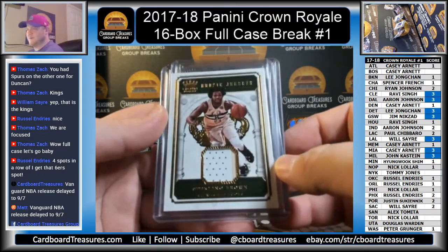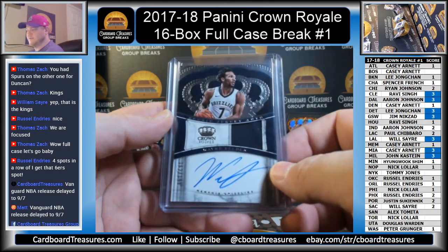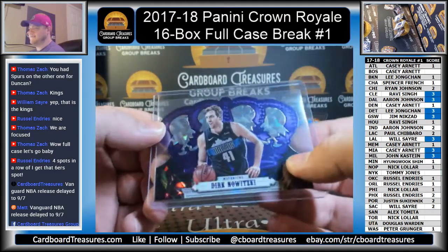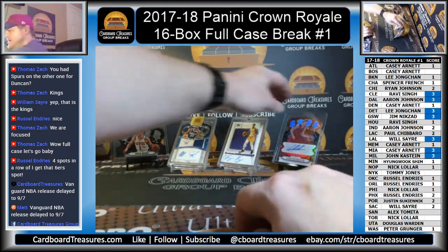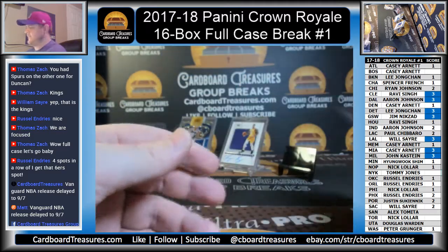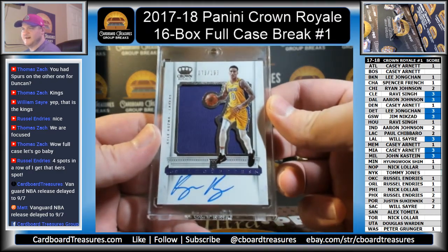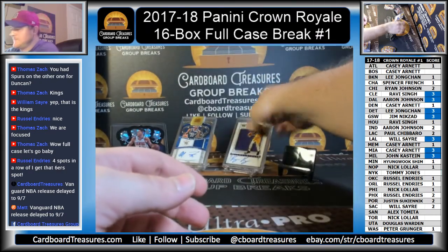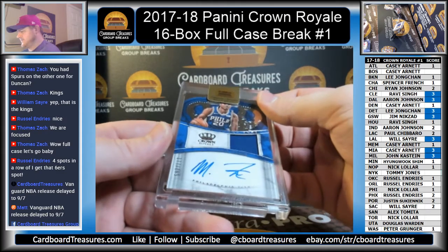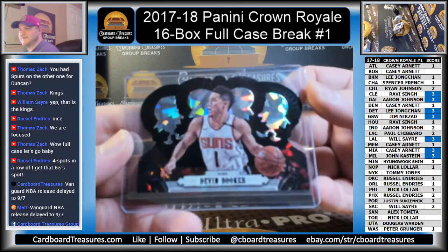Sterling Brown patch, that is 10 of 25, going to the Bucks. Rookie jersey auto, 162 of 199, that is Wayne Selden, going to the Grizzlies. Dirk Nowitzki, 1 of 25, going to Dallas. And we had Lauri Markkanen, crown rookie auto to 199, going to the Bulls. Kyle Kuzma, silhouette 73 of 199, that is rookie silhouette jersey auto to the Lakers. Markelle Fultz going to the Sixers. Sorry about the sticker covering his face there. That was rookie jersey auto, 177 of 199. And 1 of 1, Devin Booker going to the Suns.